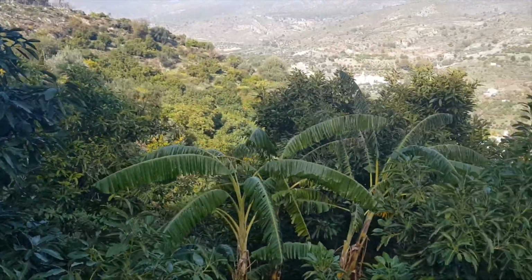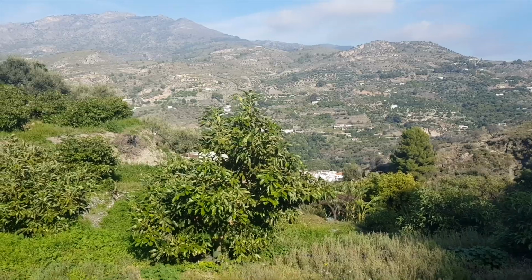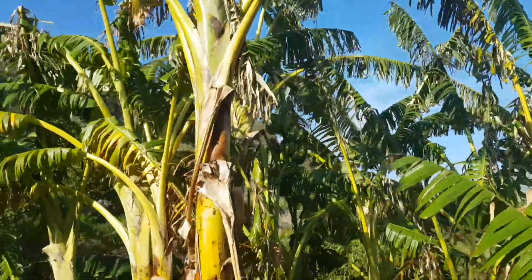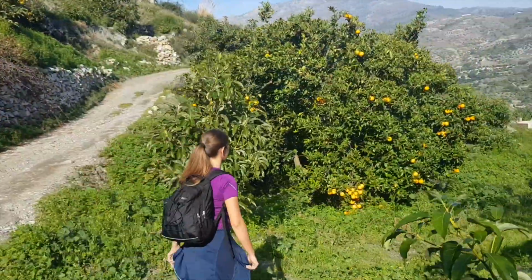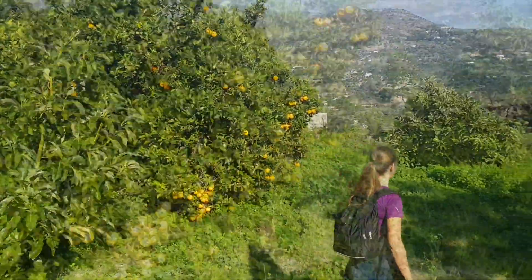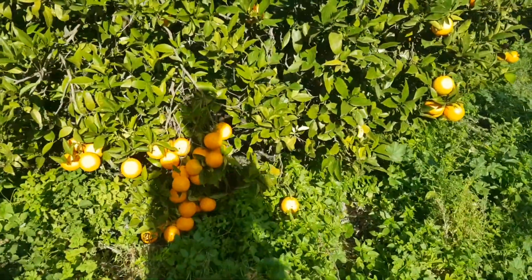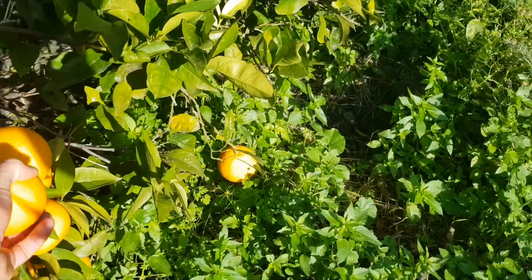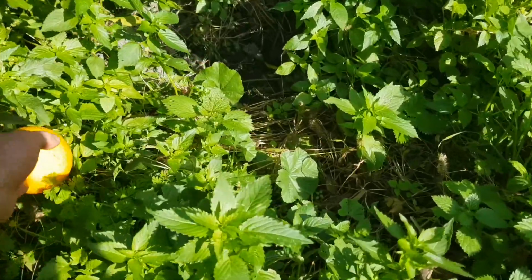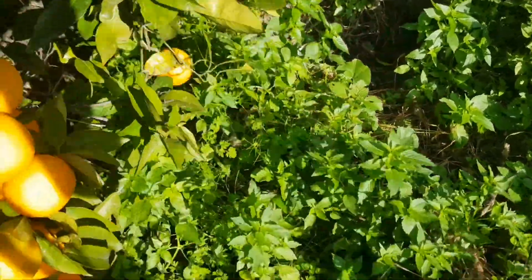So this area around Malaga is pretty much subtropics, so temperatures don't go under 10 degrees. There is enough water, you can grow tropical fruits like bananas, mangoes, oranges, avocados, and so on. Here I'm trying out these oranges to see if they are ready, but they're too hard, maybe they'll be ripe in a few weeks.